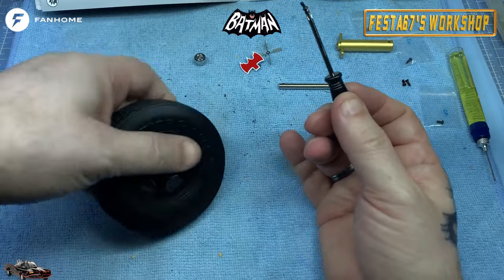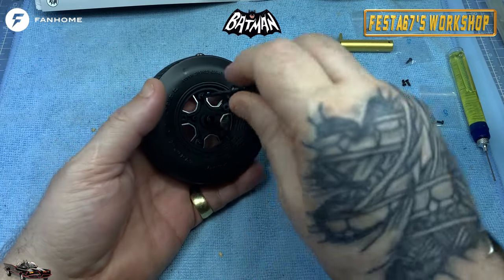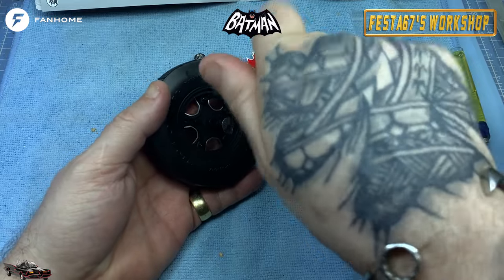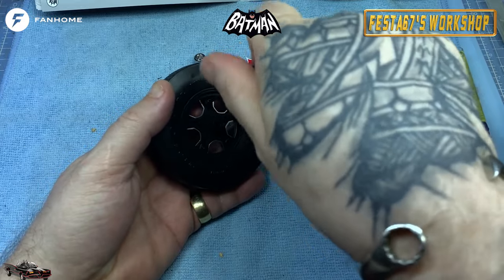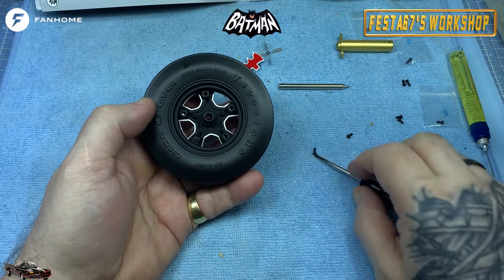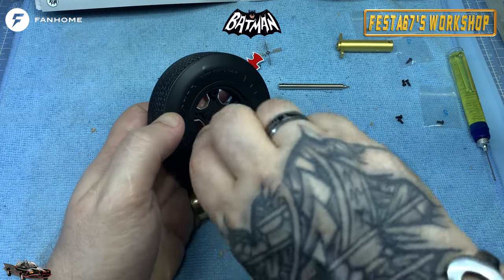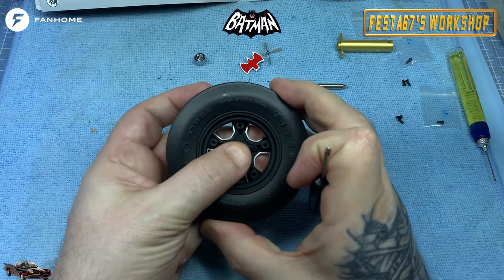Like that. And then spin it round. 12 o'clock. And then we can put the next one in. Like so. Just want to back that off a tad, just so that I can keep the alignment trued up.